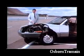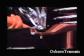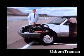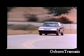Premier is front-wheel drive with power-assisted rack and pinion steering. This new steering geometry is connected at the center rather than offset. This is a configuration found in expensive European cars like Mercedes. It's designed to provide a better balance of steering in both directions.